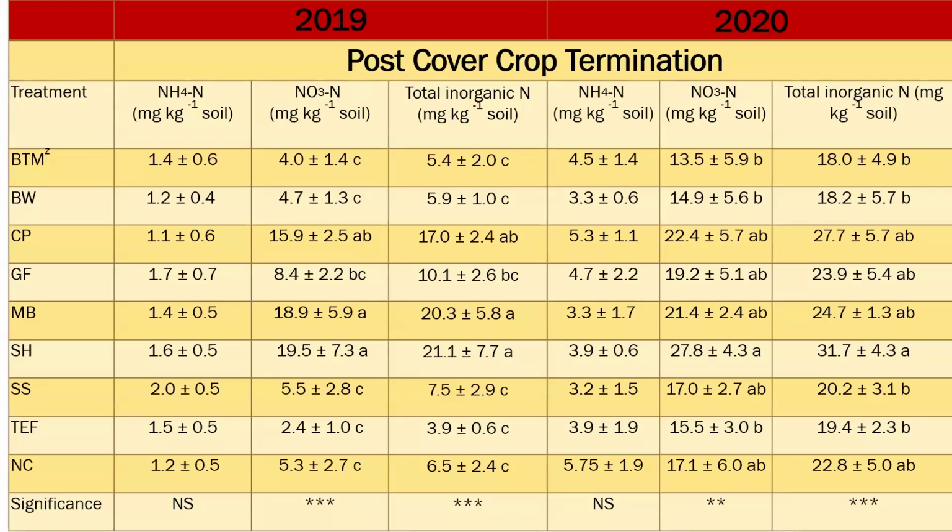So this table is just summing up the soil sample results, mostly just the ammonium and nitrate, the total inorganic nitrogen. And here you can see that post cover crop termination in 2019, again, there was the largest difference between the amount of total inorganic nitrogen right after we terminated the cover crops in the cowpea, mung bean, sun hemp treatments, which were all legumes, compared to those brown top millet, buckwheat, sorghum Sudan, and teff. However, this was not as drastic in that second year.